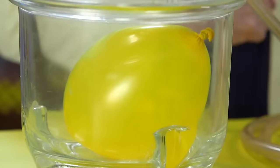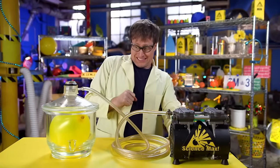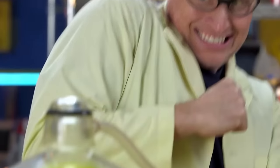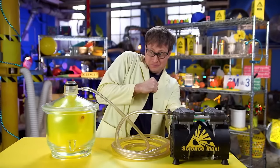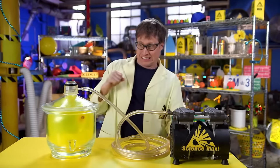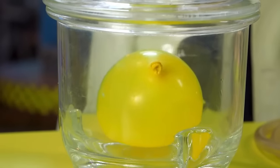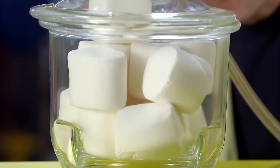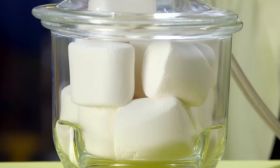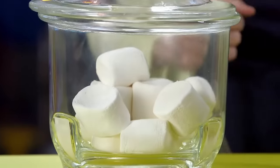Why? Well, take a look at what happens with this balloon. The vacuum takes the air and the pressure out of the container, which was pushing against the sides of the balloon. Without that outside pressure, the air molecules inside the balloon can expand. So let's max it out with maxed out marshmallow. Just like the balloon, the marshmallows expand. But unlike the balloon, the air in the marshmallows escapes. So they shrink when the pressure is added back in.